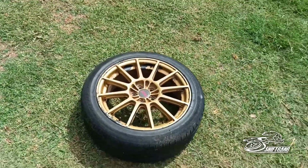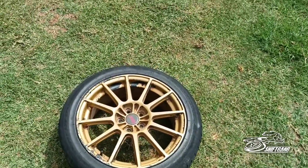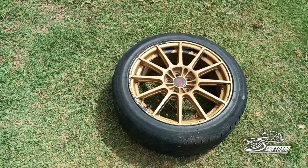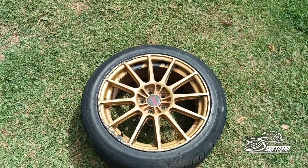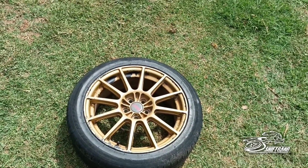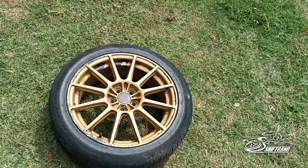Hello there and welcome. Today I want us to learn some of the basic things that you should know about your tire, or some of the basic things that the letters on the sidewall of your tire mean. So we are going to talk about it.